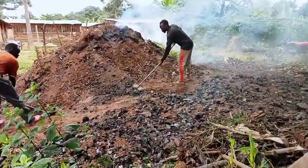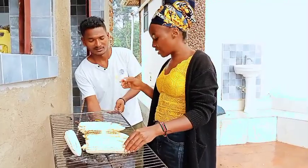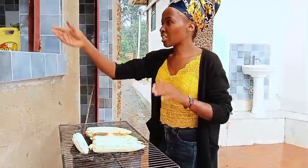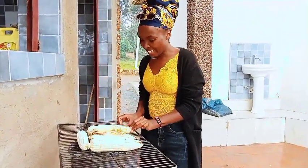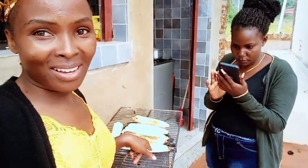Oh, this one is roasting everything. He's roasting an eggplant, he's roasting onion. Guys, I love fasoli. If you know me, you know I love fasoli. So I'm so happy I can't wait.